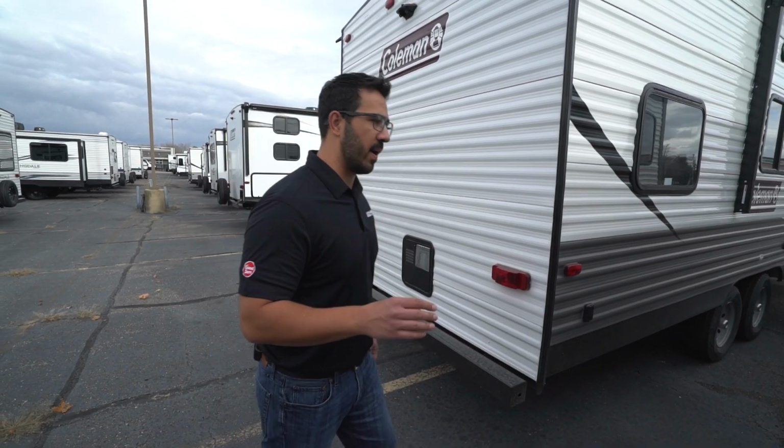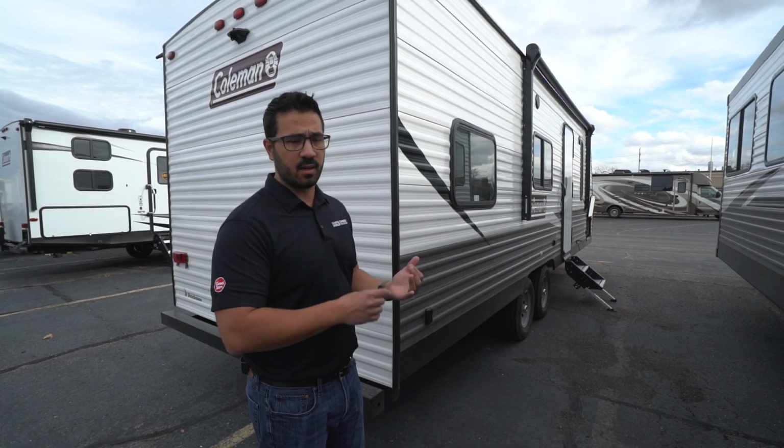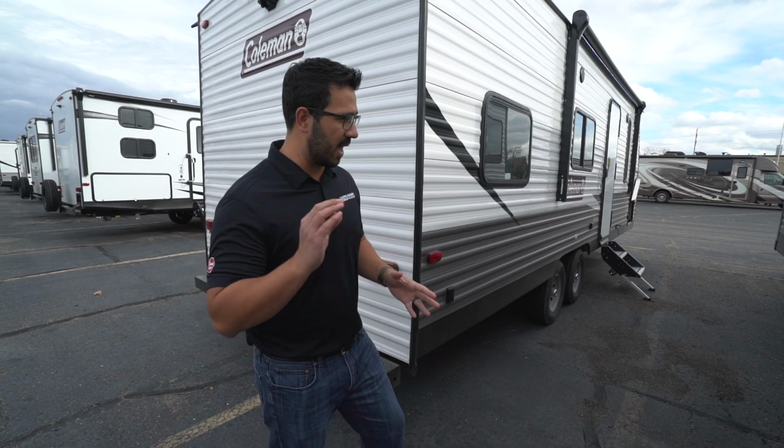But before we go around to the back, I do want to say, for this model, there's some things I think they nailed inside, especially when you talk about that 10 cubic foot refrigerator. That's something that in this price point you normally don't get. I think they nailed it there.